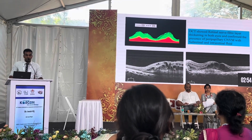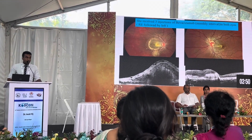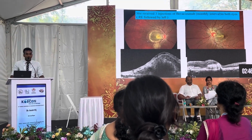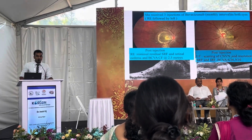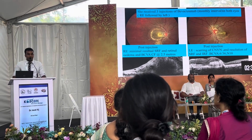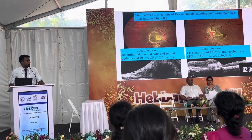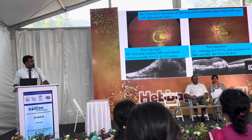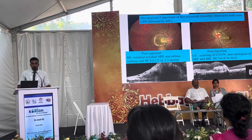and intraretinal fluid. She received 3 injections of bevacizumab, an anti-VEGF agent, at monthly intervals in both the eyes, right eye followed by the left. Post-injection, the right eye showed minimal residual subretinal fluid and retinal edema, and BCVA was counting fingers at 2.5 meters. As for the left eye, scarring of CNVM and resolution of SRF and IRF. BCVA was 6/36 and N/10.